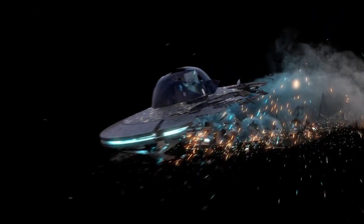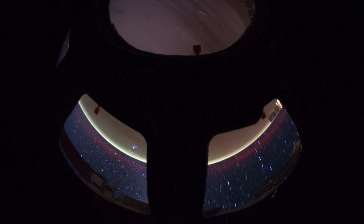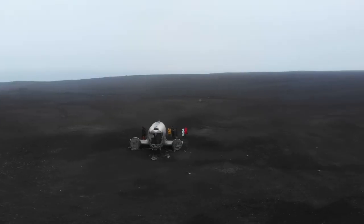NASA actually tackled this question back in 2013. Their study concluded that for a Mars mission of that length, each astronaut would need at least 25 cubic meters of shared space. That's not private quarters, just general space per person to eat, sleep, work, and breathe without going stir-crazy. With that metric, Starship V2 could technically house up to 20 astronauts. But let's pump the brakes.